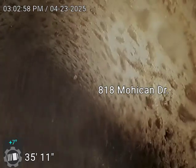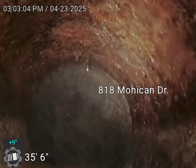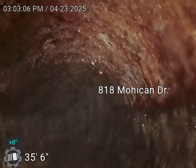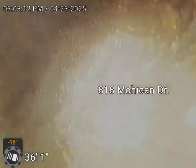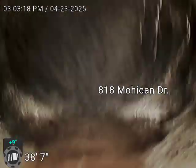So this is cast iron, which is always tough to gauge how much life it has because you can't really tell how thin or thick it is. You can look and see if there are any holes or anything like that, but you really can't tell until the holes are present. And it looks like we've just exited the house.